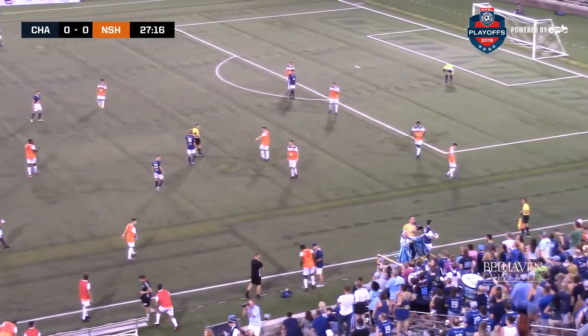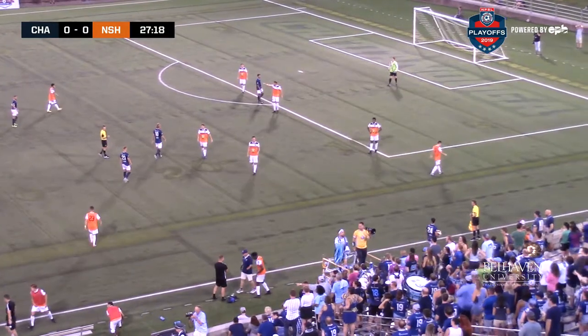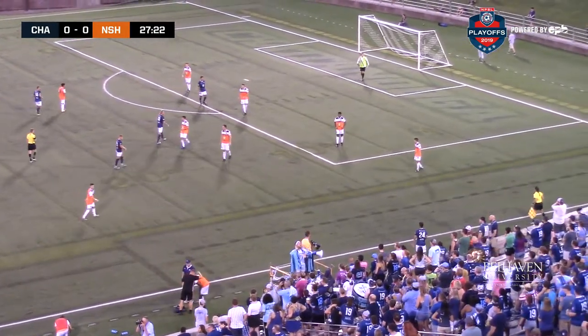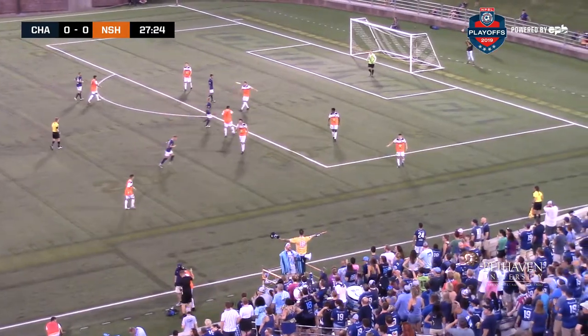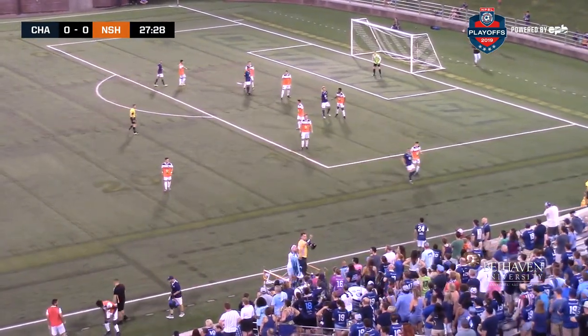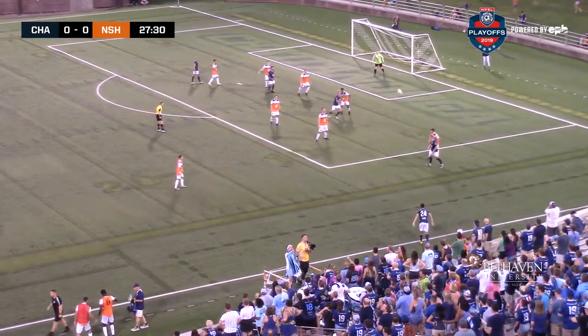Nashville got one of their players down with cramp too, so the weather's not helping. I'm sure they're getting a bit dehydrated. Humidity. Yeah, it'll catch you. The sun's gone, but it's still not very cool down there.